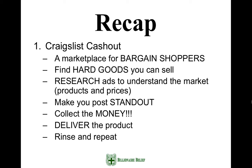So to recap things, Craigslist Cashout. Remember, Craigslist is a marketplace for bargain shoppers. Ideally, when it comes to product, you want to find hard goods you can sell, whether it's trash you found on the curb that you refurbished and cleaned up and put some new paint on and now you're selling it, or it's something that you had around your house, or something that somebody is trying to sell. But ideally, you want to have hard goods that you can sell.